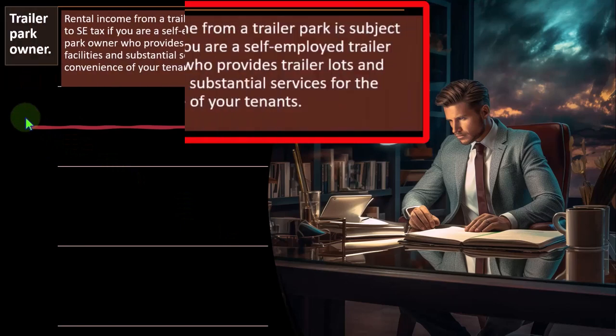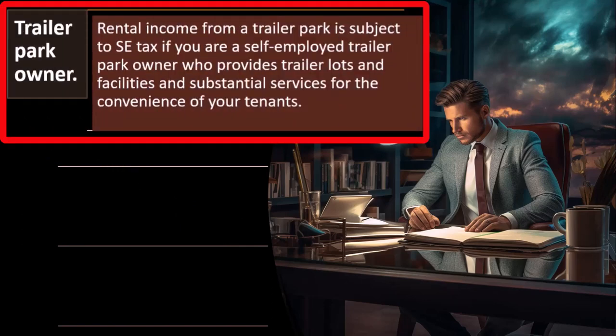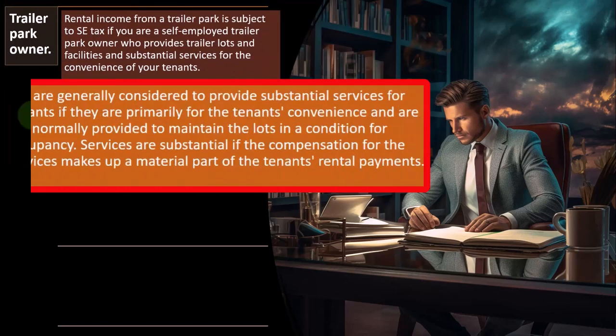So, trailer park owner. Rental income from a trailer park is subject to self-employment tax if you are a self-employed trailer park owner who provides trailer lots and facilities, and substantial services for the convenience of your tenants. So in other words, now you own a trailer park, and maybe it has a pool in it or it has stuff that you're maintaining, fire pits and that kind of stuff. Well, now you're doing active work. Therefore, you would think it would be reported on the Schedule C, subject to self-employment tax, as opposed to possibly the Schedule E, which would possibly be subject to the passive income loss rules, but possibly not subject to the self-employment tax.